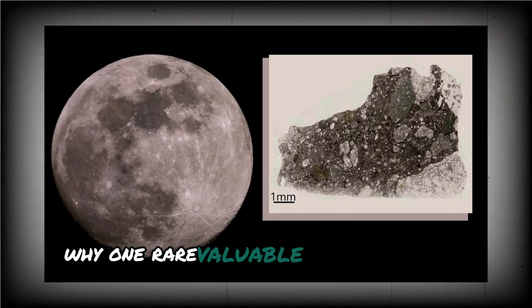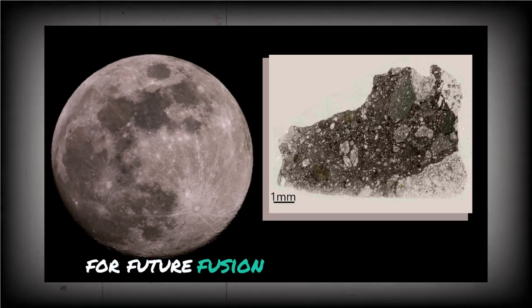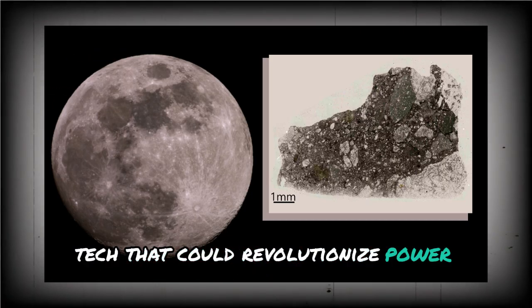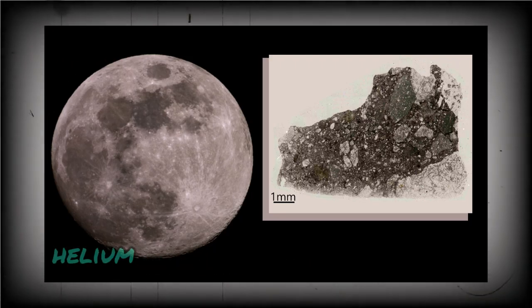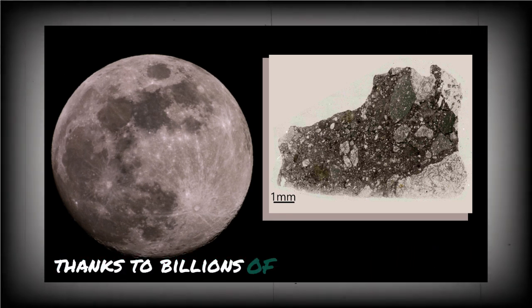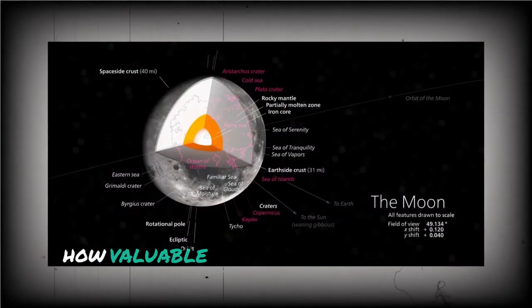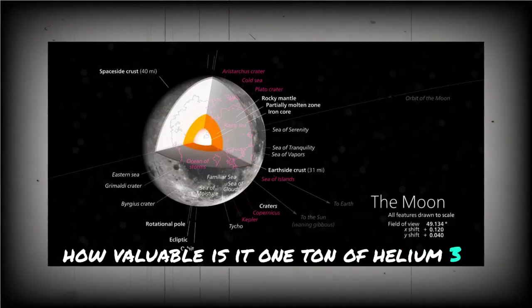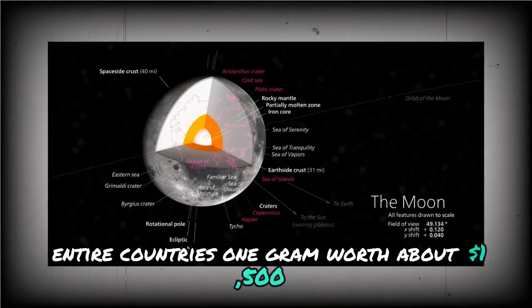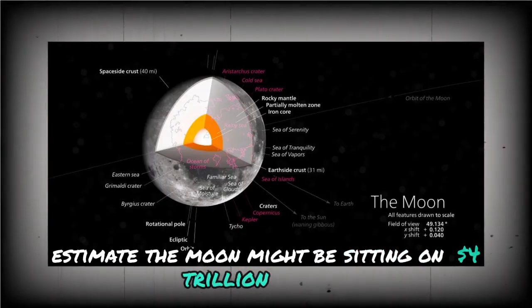Why? One rare, valuable element, helium-3. This stuff is hyped as the perfect fuel for future fusion energy. And fusion? It's that long-promised tech that could revolutionize power forever if we ever make it work. Helium-3 is incredibly rare on Earth. But the moon, thanks to billions of years of solar wind, its dusty surface called regolith is full of it. How valuable is it? 1 ton of helium-3 could power entire countries. 1 gram? Worth about $1,500. Add it up, and scientists estimate the moon might be sitting on $4 trillion worth.